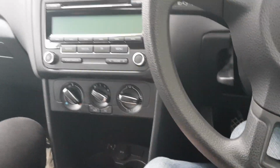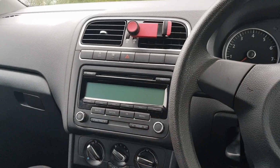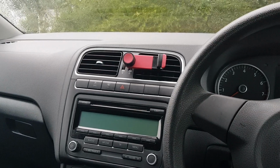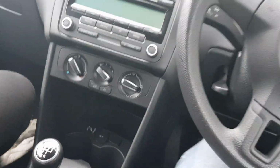He has got the aux as well, so get him an aux port. But if we change the system, it's probably going to be Bluetooth anyway. He's already got a phone holder, courtesy of the last person. And yeah, there's quite a few things we can do to this car. And we'll give you a quick start up.